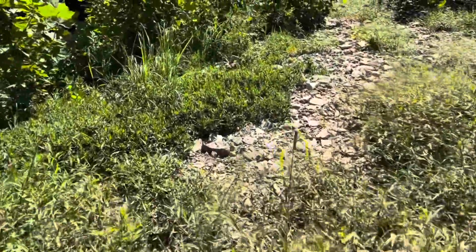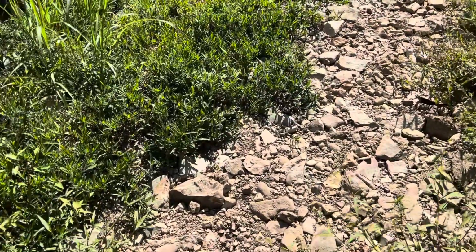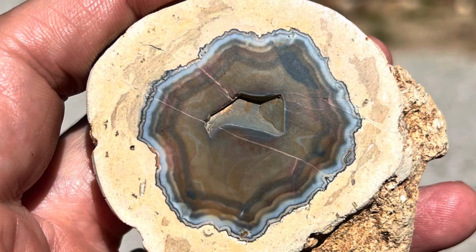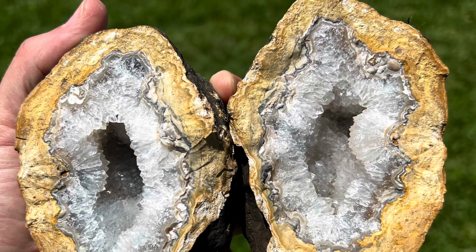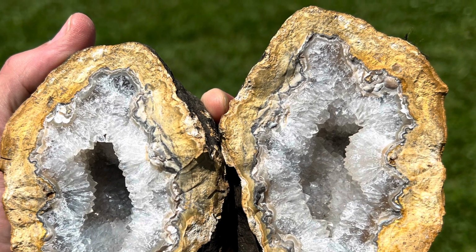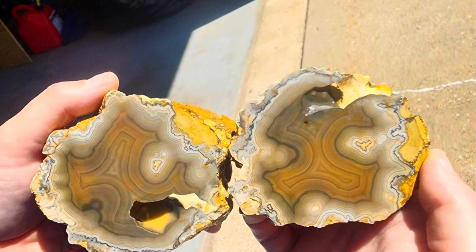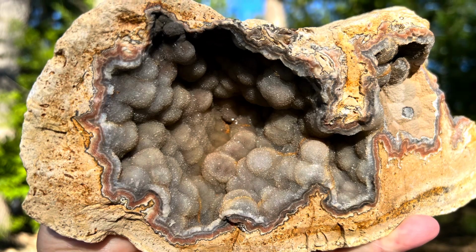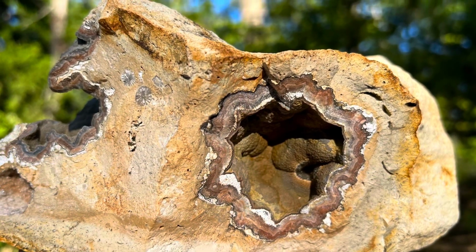So I guess I'll throw some pictures in here so you guys know what we're looking for and why we're so excited. So this is what all the hype is about. These form inside of chert concretions and can have crystals and agate inside. Most of the area where these can be found is no longer accessible due to being under parking lots, strip malls, highways, subdivisions, etc. So they're a pretty rare find.